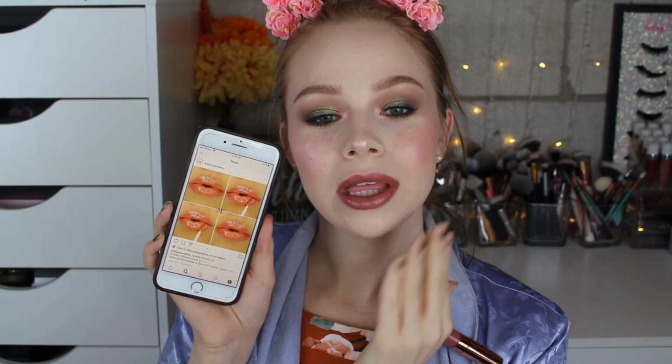Just to show you the difference between a medium skin tone wearing this gloss and me, I feel like it looks completely different, so I like it, but it's not a gloss that I see myself reaching for constantly, but I do like it. I think that it feels good, and I'd be interested in the lighter shade just because that's more my vibes.